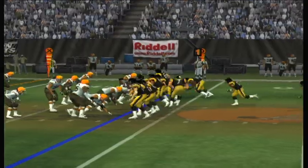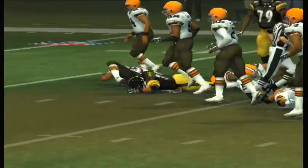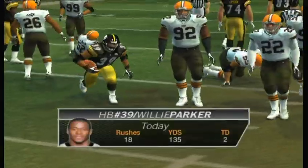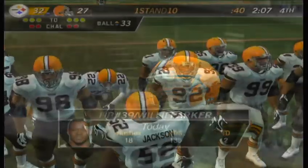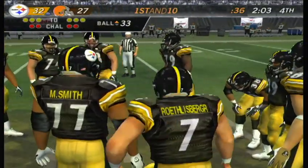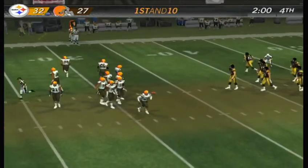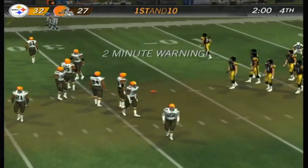Let's go. To carry it. This one will be spotted at the 33-yard line. That tackle is his 5th of the game. It's another running play, and they'll pick up another first down. Hey, when things are clicking like this, you just want to keep going for as long as you can. 2-minute warning coming up. 33-yard line.